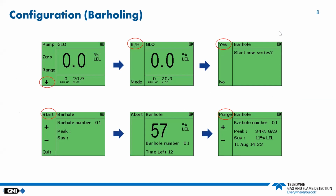Bump test is a requirement in Canada, also with the CSA standard. So this instrument is certified to CSA and is compliant with Method 21. So there is a requirement to perform a bump test before each use.